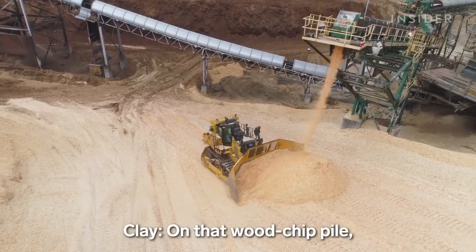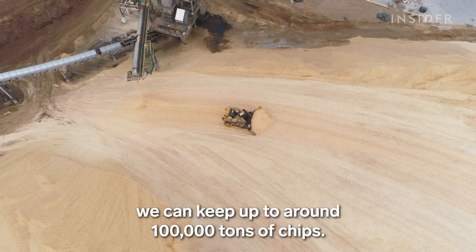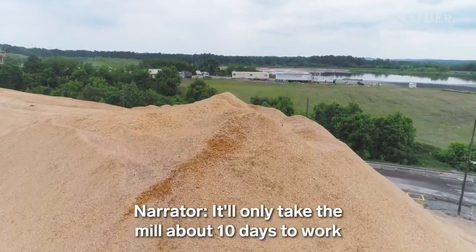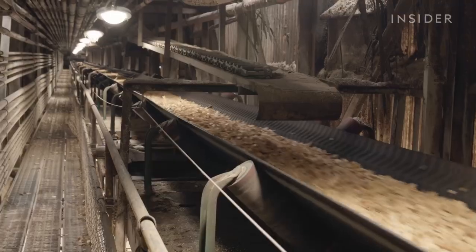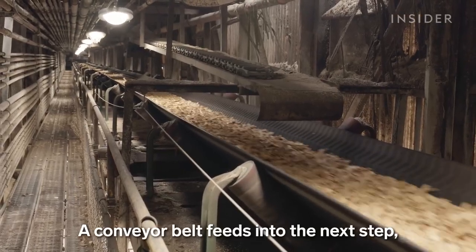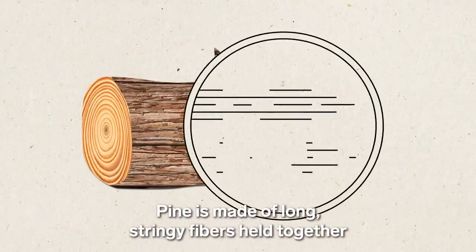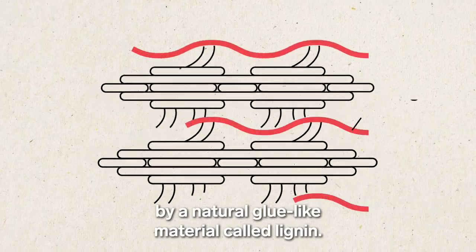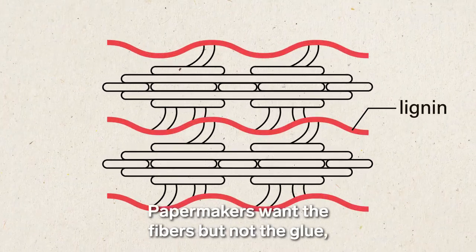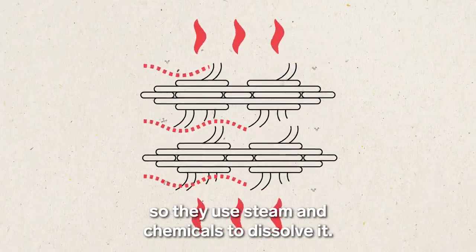On that wood chip pile, we can keep up to around 100,000 tons of chips. It'll only take the mill about 10 days to work through this mountain. A conveyor belt feeds into the next step, pulping. Pine is made of long, stringy fibers held together by a natural glue-like material called lignin. Paper makers want the fibers, but not the glue, so they use steam and chemicals to dissolve it.